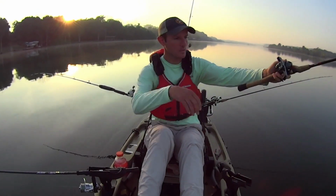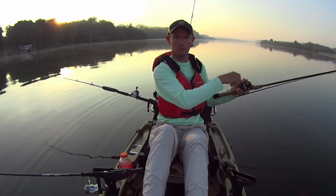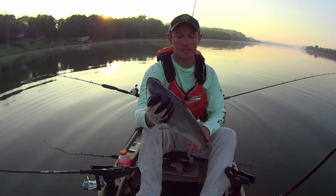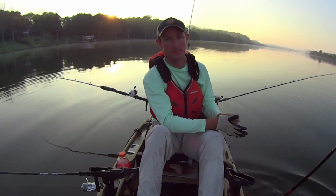Alright guys, I think we got one on here. We do. We got us one on a piece of cut chicken breast. Oh guys, that's about 17 and a half, 18 inches right there, so definitely smaller than what I want for this tournament, but we'll let him go. Put another bait on there and see if we can't get into him again.